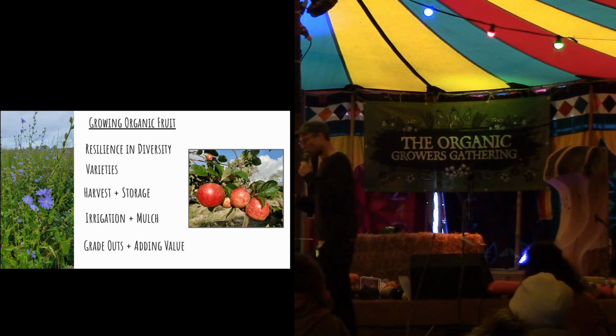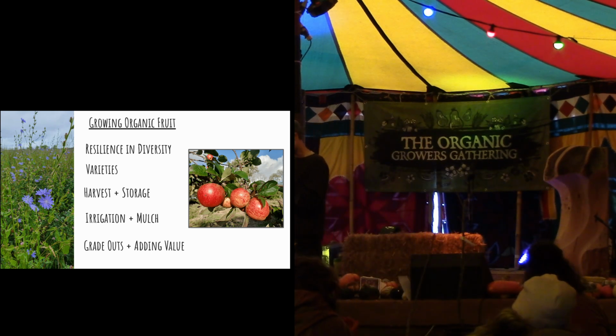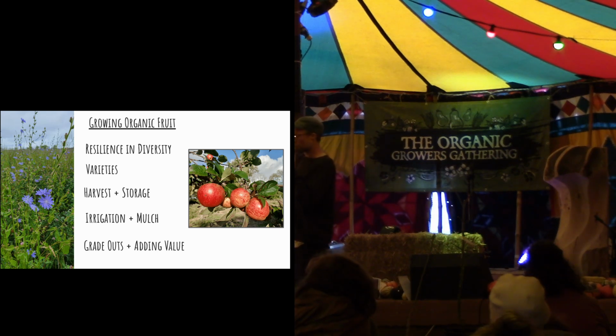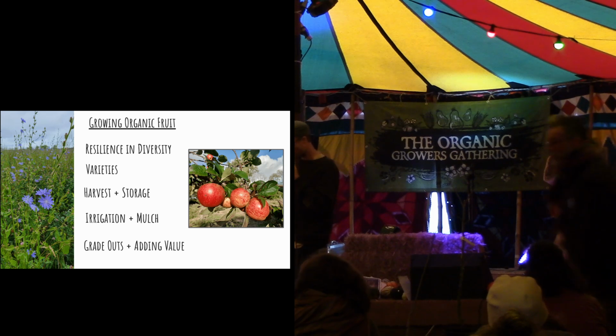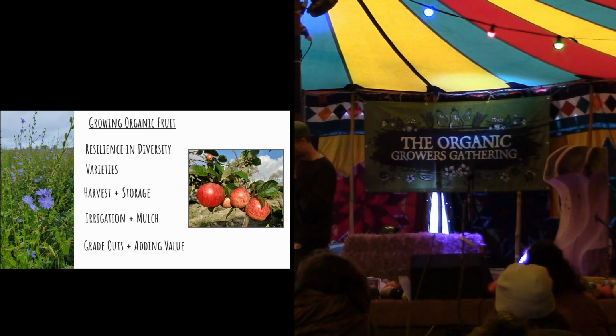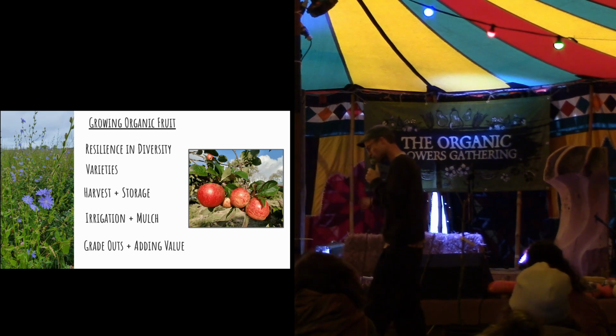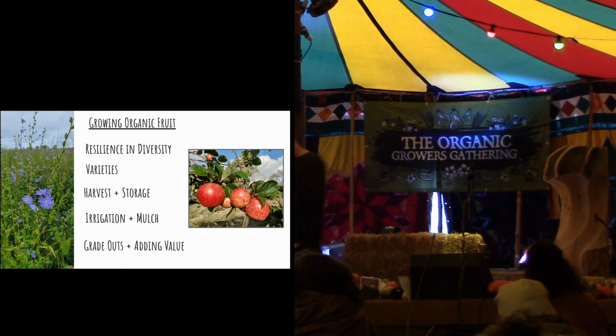So, irrigation and mulch. Mulch is really, really important, and I would say if you're planting any number of trees, make sure you've got a nice big pile of mulch there that can go around to stop the grass growing for the first year at least. Ideally you do it for the first couple of years, and irrigate if you need to.